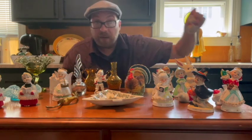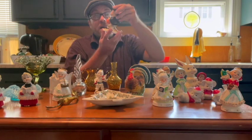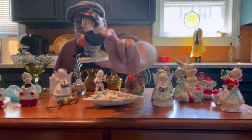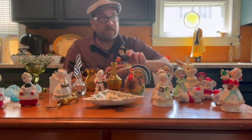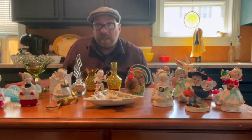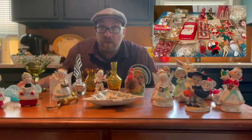And one of my favorite pieces, this Lefton October Boy Witch. Look at him, he is fabulous. Like I told you guys, this is just some of the items I found. I'm gonna scoot you over to the other table and show you some more.